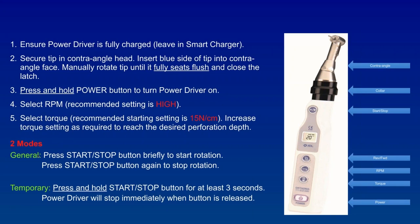There's two modes, a general mode, which again you press start and stop briefly to start the rotation, and you push that start stop button, which is right here, and that will stop it. The reverse button is great to back that driver out, and very easy. There's another mode called the temporary mode. You can press and hold the start button for at least 3 seconds. The driver will stop immediately when the button is released. So that's nice if you want. I like the control of the general mode.